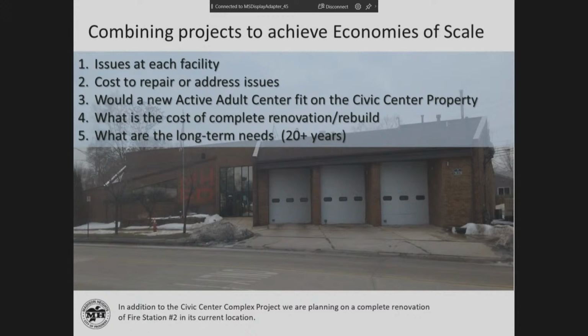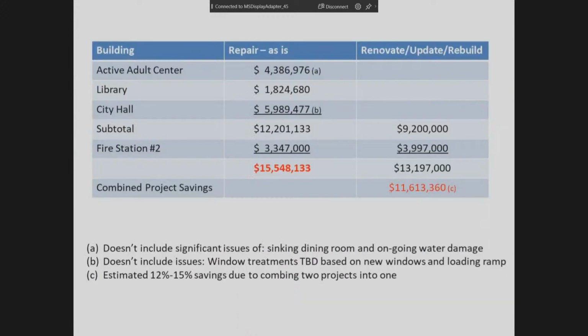In addition, Partners in Architecture also analyzed Fire Station 2, answering generally the same questions. Sean Ballantyne is going to be reviewing each facility in a little bit, including Fire Station 2, to talk about the process that Partners in Architecture went through and the cost of some of the much-needed repairs. So before we get into that, I really want to cover the funding, because this seems to be the number one question that we get.